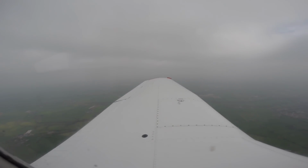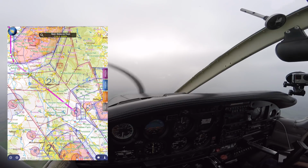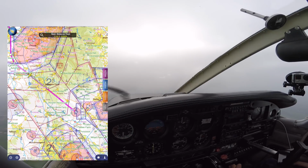Now I got the M6 down there, how exciting. Very nice. Yeah. I'll give East Midlands a try for a radar service, but it might be a bit low, but not really much we can do.